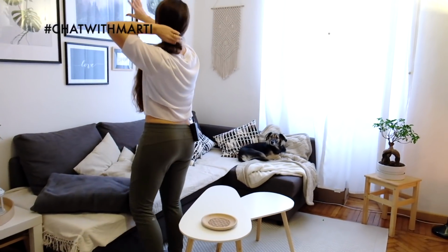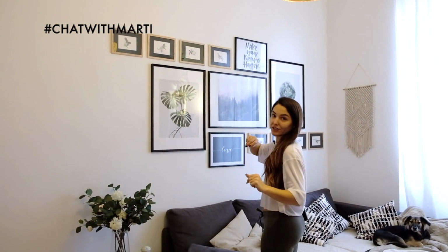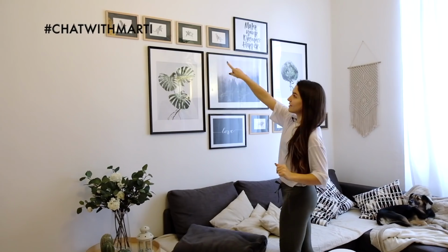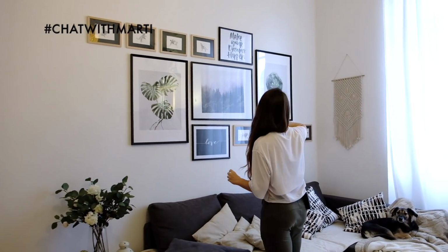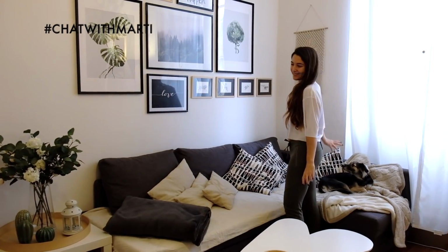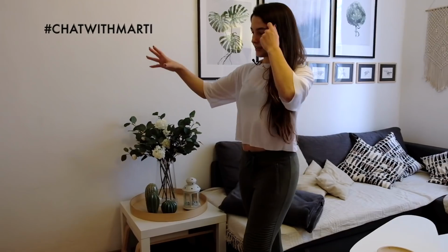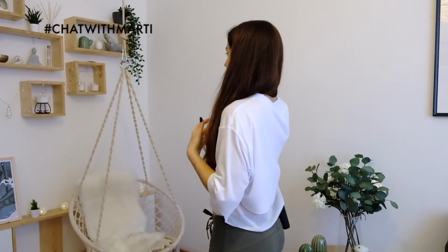Then we have this part that me and Danilo rearranged, and I really like how it came out. As you can see, more animals, like the one in the kitchen. This is a present from Martina that I love. It was a Christmas present. And then we have this, that is my yoga area. That is where usually you see me doing videos.